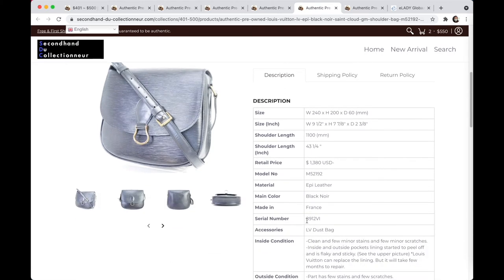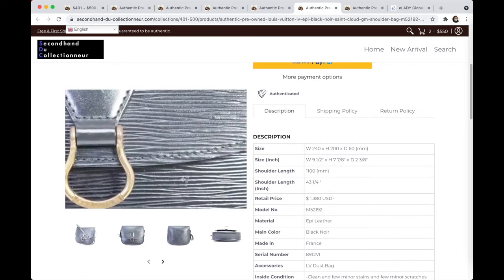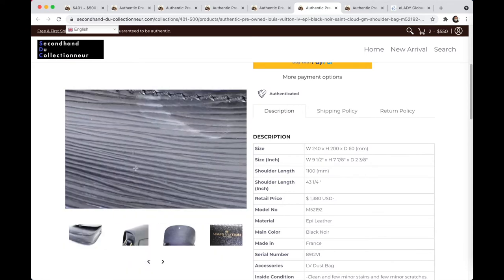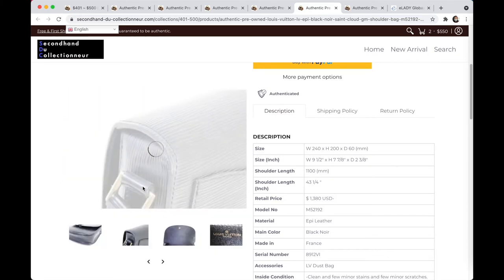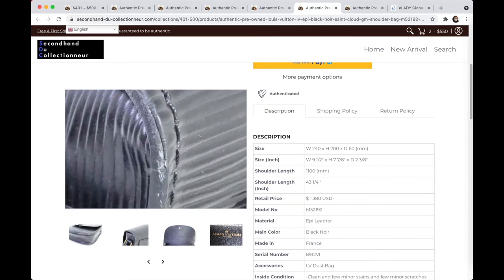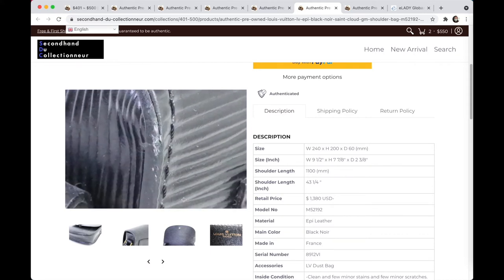This is 1989, December, made in France. It has LV dust bag. Outside looks like it's in good condition for the age, of course. Some discoloration at the bottom, but overall no cracks on the stitches. For vintage bags, a lot of cracks or stresses are here, this part where you open and close frequently, but it seems that the glue or the glazing is still intact, which is a good sign.